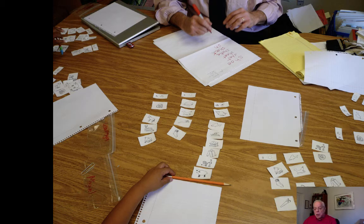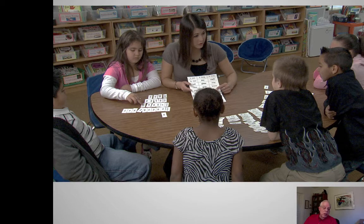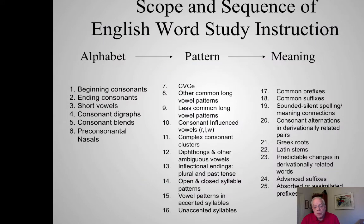So here I am sorting with students. This is a picture sort. Here's also a picture sort for long A and short A. Here's a 2nd grade teacher sorting with her students, and they're sorting by patterns. There on the far left, you see the CVCE, the consonant vowel consonant E, the CVV as in tray, the short vowel CVC, and the CVVC pattern. Here are some other sorts that the teachers have in terms of their materials.